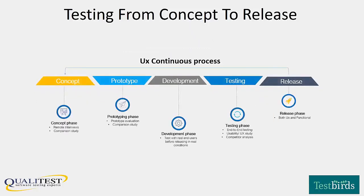So basically, we are testing from concept to release. We allow you to test in each phase of your development. Within concept, we'll have a couple of interviews with targeted users that you want to reach, and ask what they think about the idea. Having full-on interviews and getting conclusions way before you actually develop a prototype or even have a design in place to show the users.